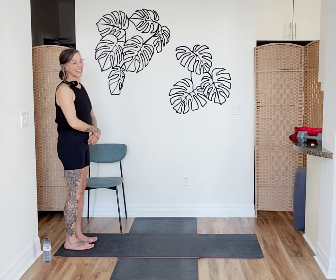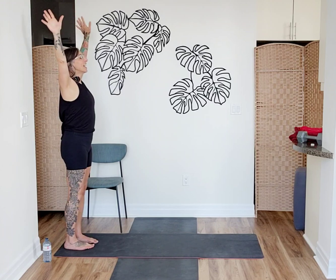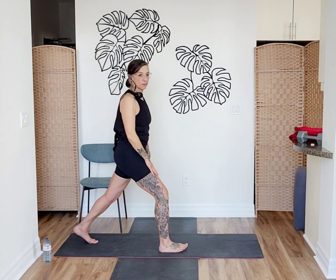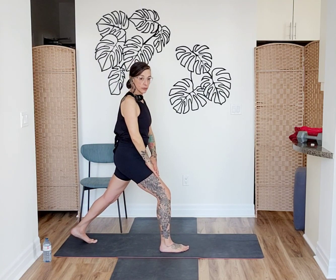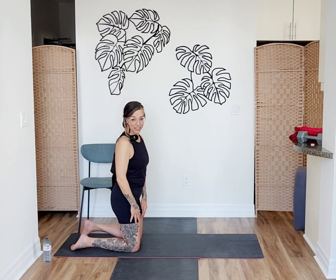Good. Inhale, circle sweep those arms wide. Exhale, arms down by your side. Step forward with your right foot. Take both hands to the top of your right thigh. Use that for support. And then slowly lower that back knee to the floor. Good, excellent.